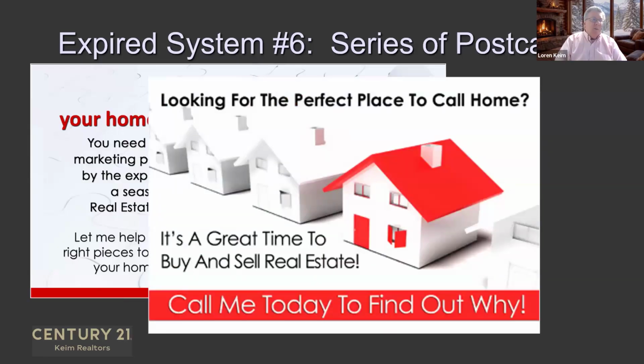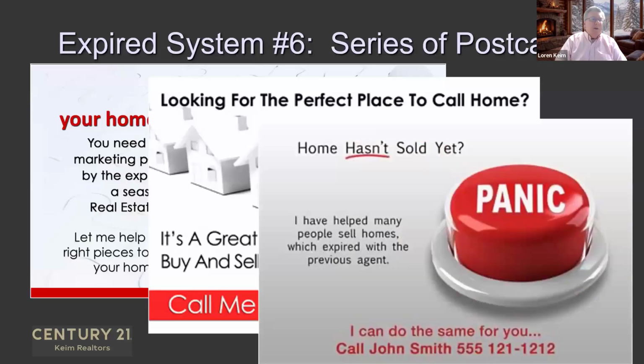Then the next day, "Looking for the perfect..." oh, that's not it. But we'd have different cards. "Home hasn't sold yet? Don't panic. I've helped many people sell homes which expired with the previous agent. Please give me a call." So that was another item that worked well. And that is not as effective as calling, but it's another method.